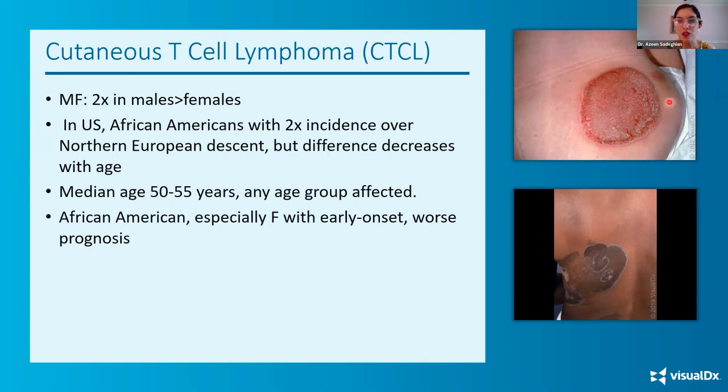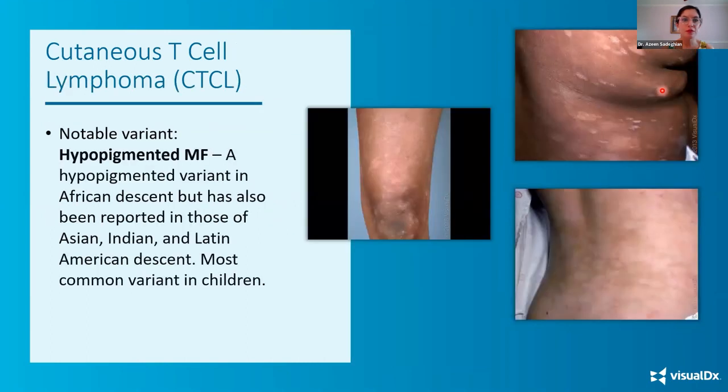So here are some other images that you can see. And you can see here at the top lesion, it almost looks like a fungal infection. And that's, you know, what the name mycosis fungoides kind of hints at, that this is kind of what it looks like. But, you know, the thing is, these are not fungal. And oftentimes patients don't just have one spot, they tend to have multiple.